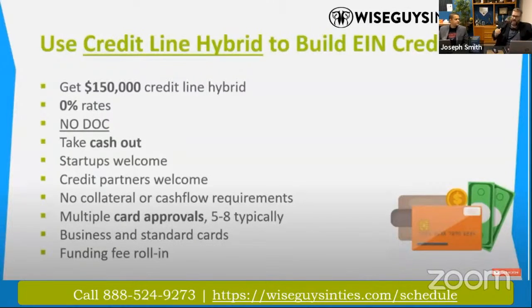And then what is it that we like about credit lines? If you have a line of credit, you have what? Well, we love the ability to access cash. Absolutely. With a credit card, you can't get access to the cash without doing a cash advance that comes at a higher interest rate. And with a line of credit, you can't get those 0% introductory offers. Right. Well, with the credit line hybrid, you get the best of both worlds.